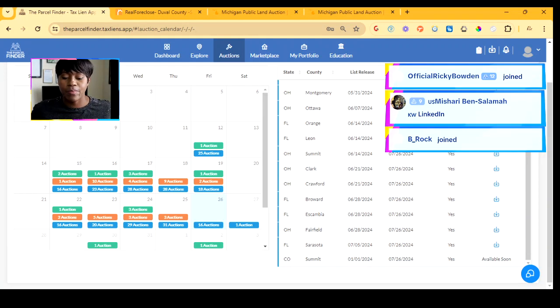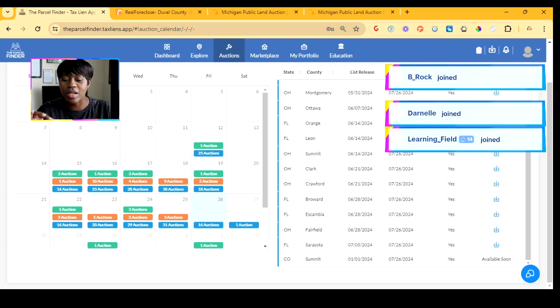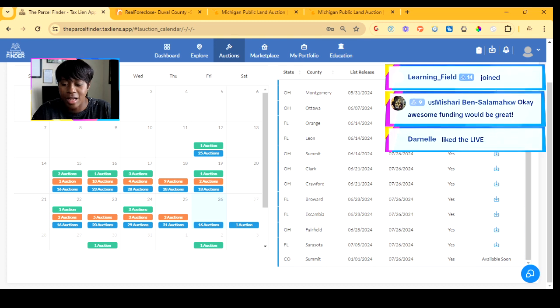But yeah, so you can plan out your auctions. This is just to show you how many auctions are taking place in a month. Sometimes you guys ask me if I have been to all these other states. I don't know if y'all know, but Florida is lit. I don't have to go anywhere because Florida is constantly having sales, and I can bid from the comfort of my office. I just need my laptop. That's all I need. So yeah, Florida keeps me busy.